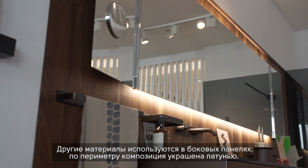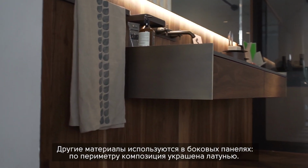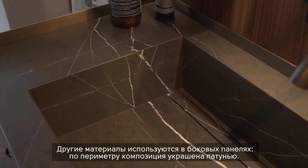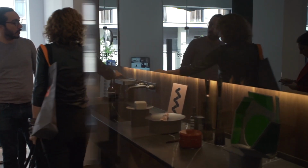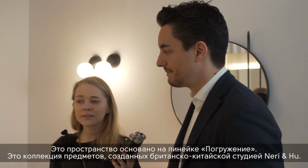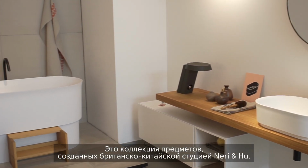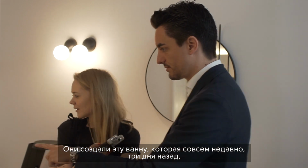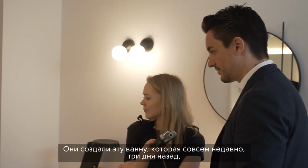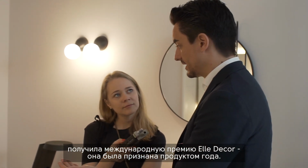We had these other materials that are these side panels, and that are basically the perimeter of the composition, made of brass. It's based on the immersion range. It's a collection of products designed by Neri & Hu firm. Definitely. And they conceived this bathtub that was just awarded 3 days ago by El Decor International Design Awards as the product of the year.